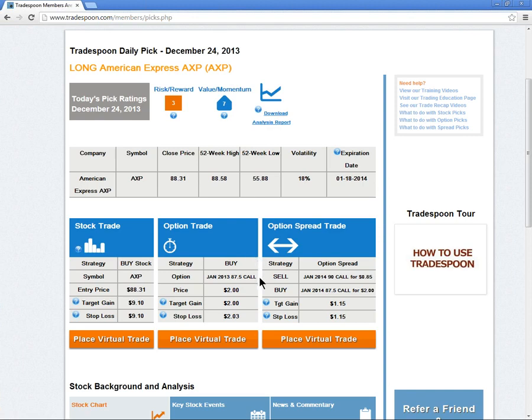The options trade is buying the $87.50 calls that expire in January of 2014. Now you're going to be paying $2 for that, so your max risk is $2. And that also is your stop loss. In other words, we will be willing to risk at this juncture all of that premium that we're paying, that $200 per contract. Now again, you can use different risk management tactics, but that's what we're suggesting at this stage.